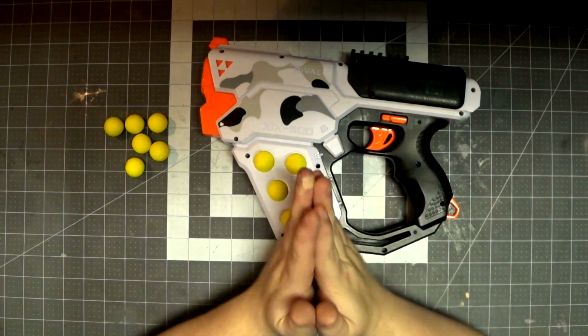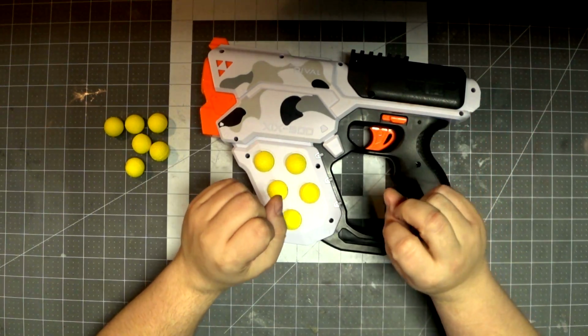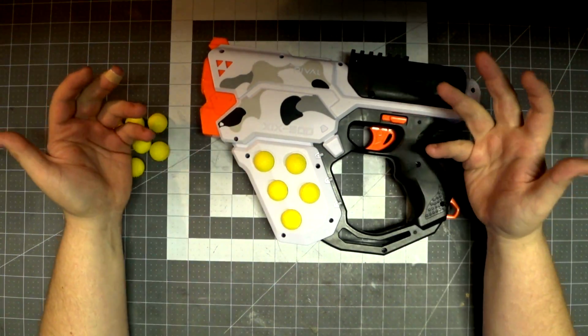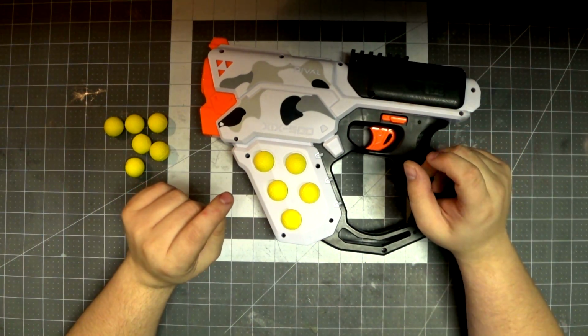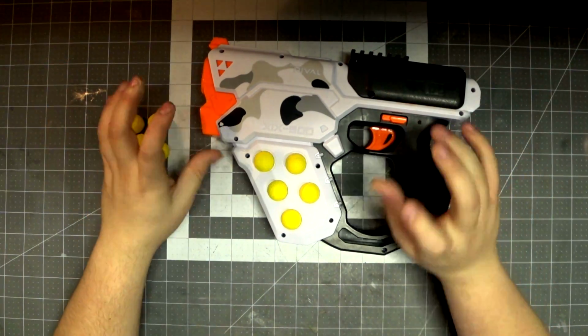It does seem a lot more accurate than a Kronos. It also seems to hit harder than a Kronos, so I'm quite smitten with that. But the accuracy is what really gave it away. Most of the time I use a Rival pistol, they're not very accurate. This one was way better. It still wasn't up to snuff with what I usually use, but it is pretty good.